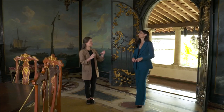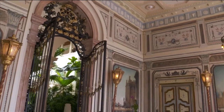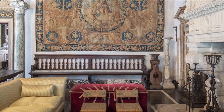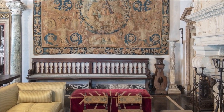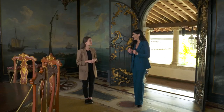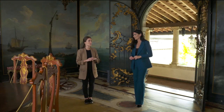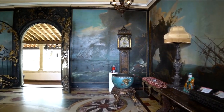Yes, we're directly on top, and remember we talked about the architectural element, how they raised the breakfast room because of that gate, and we've just come up some steps. And let's not forget about all of the details here. So let's start with what's going on over here on the canvas on the walls. Yeah, so they have this panoramic canvas.